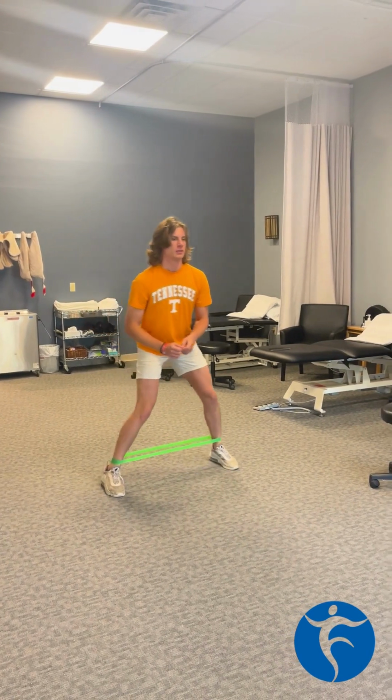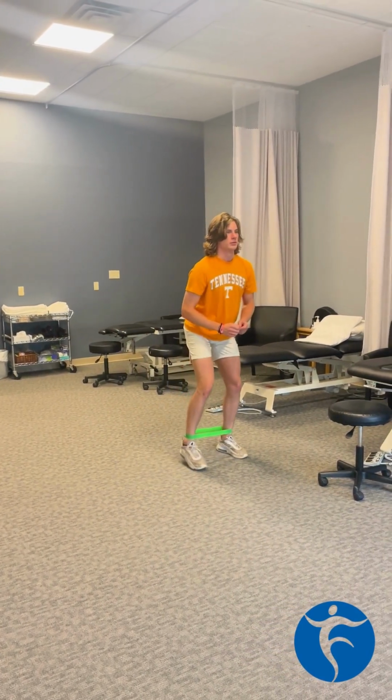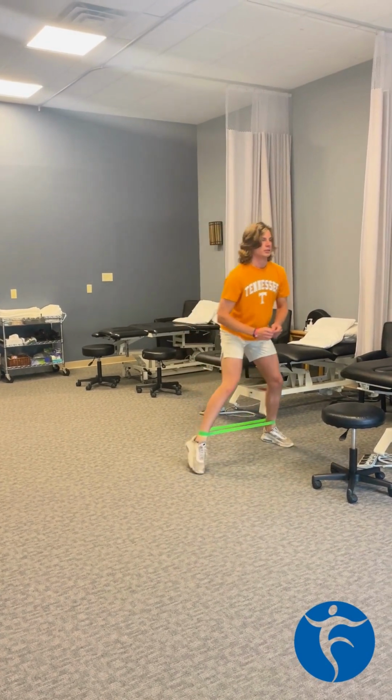Lastly, don't let pains or discomfort worsen. Make an appointment and be assessed by a physical therapist if pain arises with running.